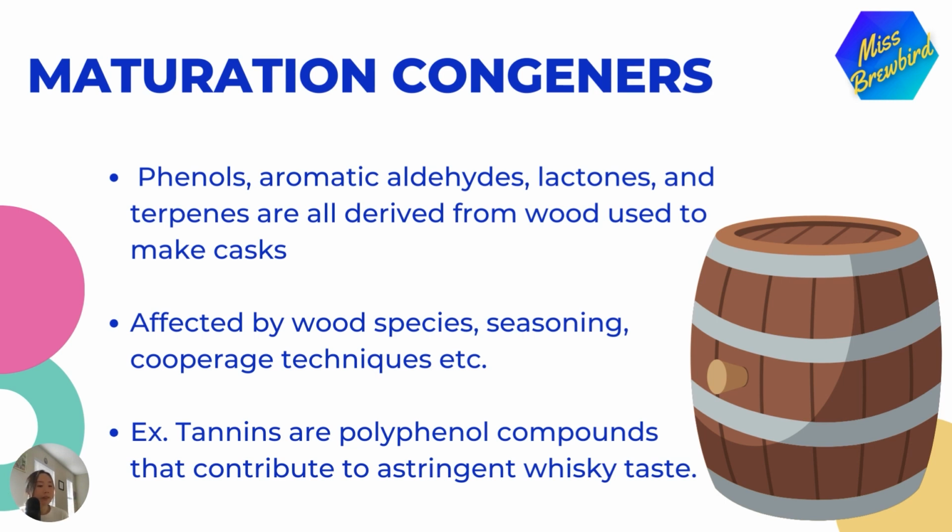For example, things like tannins and polyphenol compounds will contribute to that astringent taste that you find in whiskey. I also wanted to say that for maturation congeners, I did do a video about that, which I think is pretty good. So if you want to learn more about that, be sure to check out that video, which I've linked above.